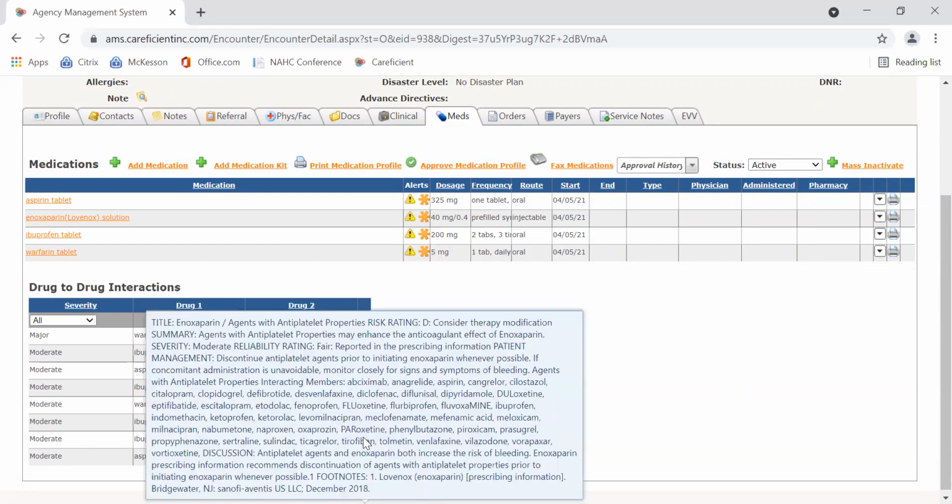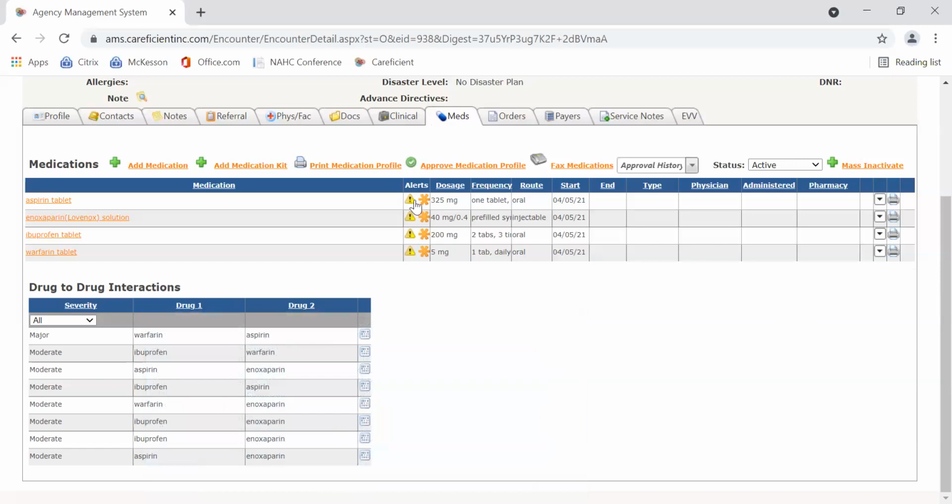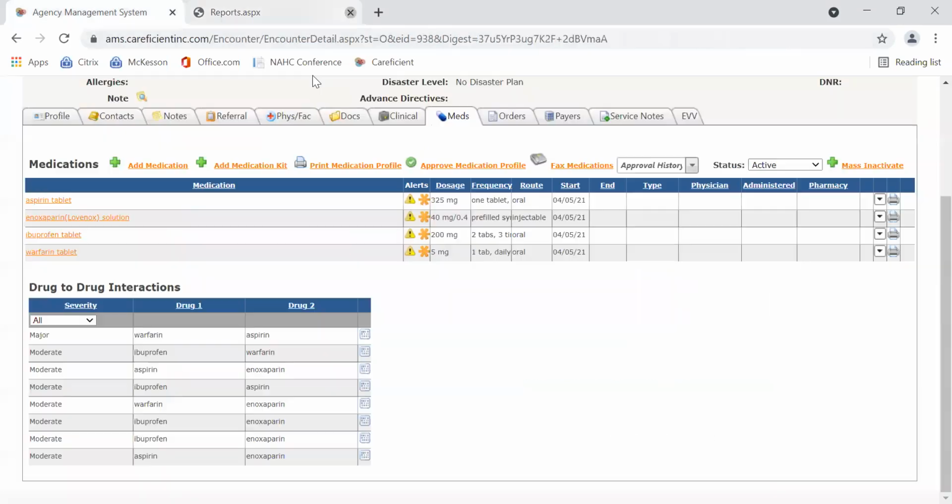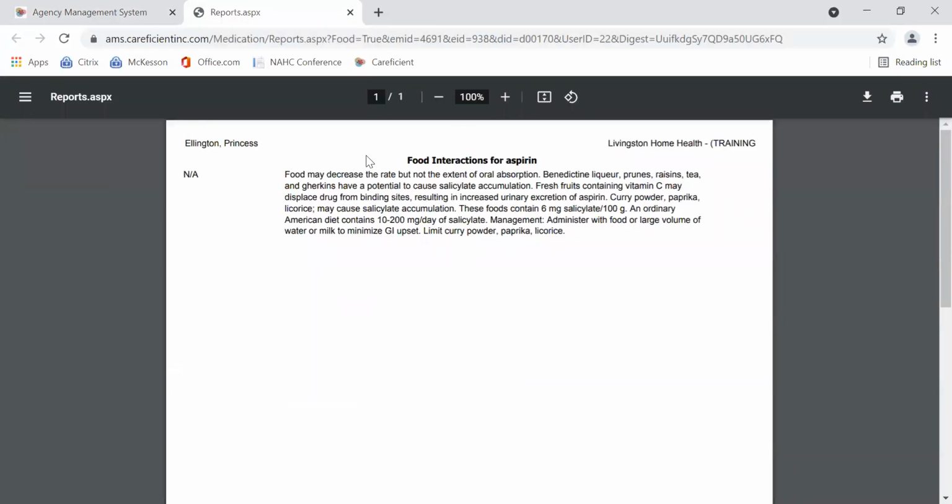If you hover on the next one for the same 2 drugs, it has a different interaction. This is where it'll talk to you a little bit about what those interactions are, to help you with your teaching. Up here, by the way, in case you haven't learned this yet, when you click on the little yellow triangle, this also gives you warnings and things that you might need to use to teach your patients about those drugs. And then the little, I'm not sure what that is, a flower or a splat. It talks about food interactions. So this is important for your teaching.